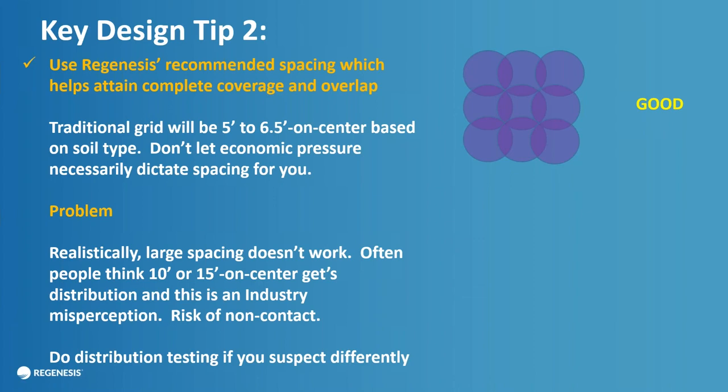It's going to be tighter for clays, looser for sand and gravels. And when you use that spacing, this purple diagram on the right is what you're going to get. You're going to get that good overlap. The problem is, if you don't do that, you're going to leave gaps.